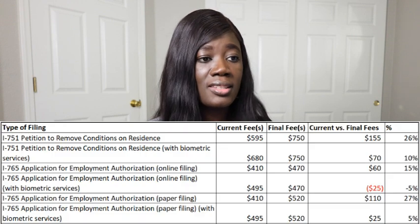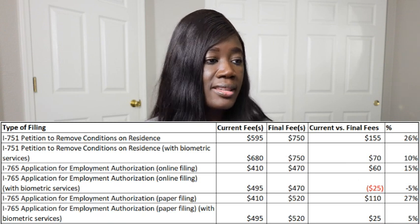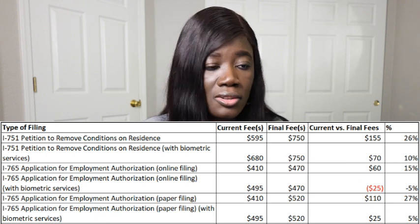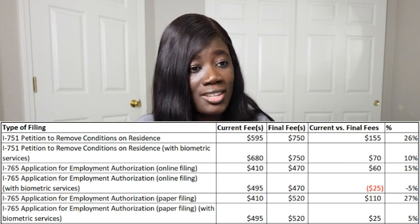I-751, petition to remove conditions on residence, currently costs $595. The final fee is $750. I-751 with biometric services currently costs $680. The final fee is $750. So that's a 10% increase.